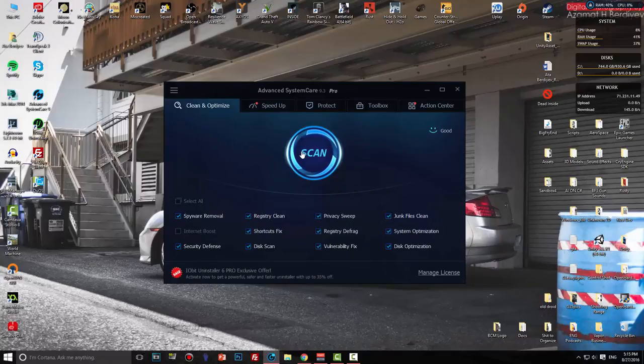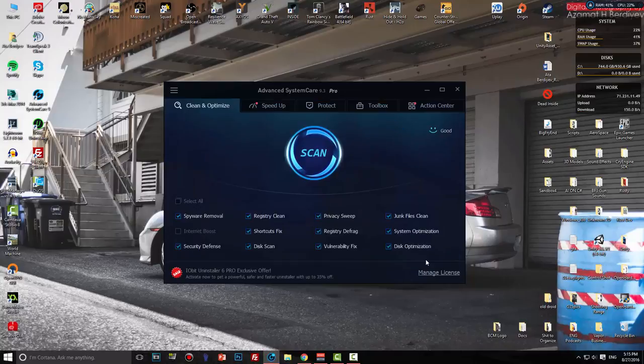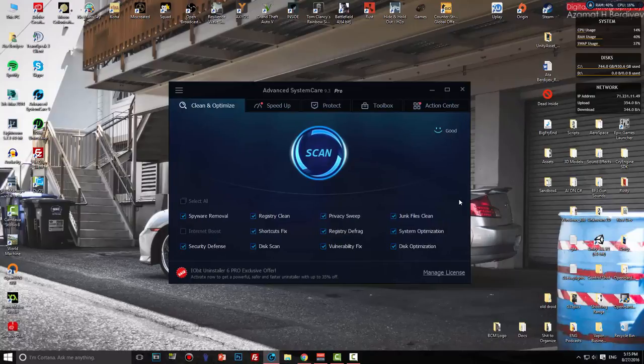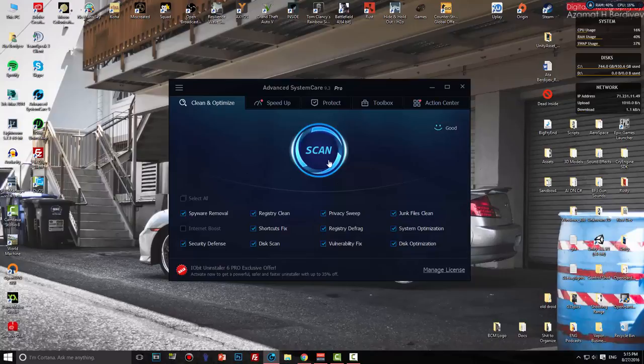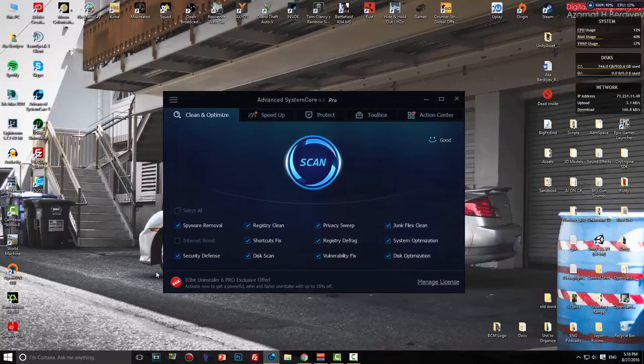Then you press scan, and it's going to scan spyware threats, register errors, whatnot, you know, a lot of stuff. And it's even going to find the junk files and delete them for you if you want to. So that's basically it. The main thing is to use the software, and after you've done this cleaning and fixing the errors and everything with Advanced SystemCare, I would recommend you to restart your computer so all the changes will be applied, and from there it should work like a bomb.